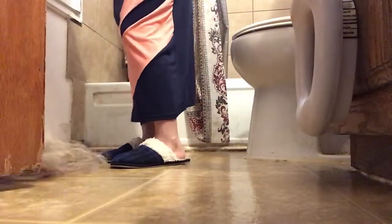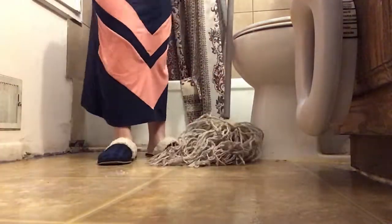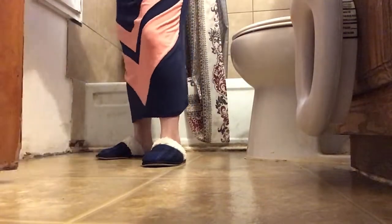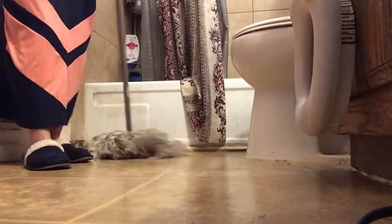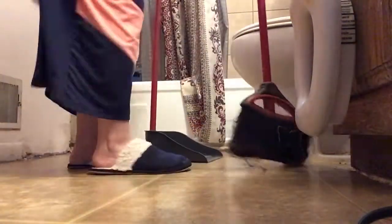I do enjoy cleaning. It makes me forget about a lot of stuff. It's more like a meditation for me. So cleaning for me is super nice sometimes. Some days I do enjoy it and some days I don't, so it just depends on how I feel.